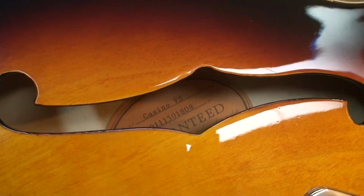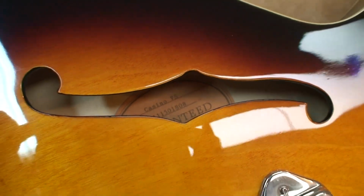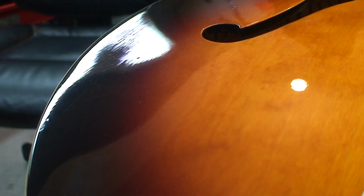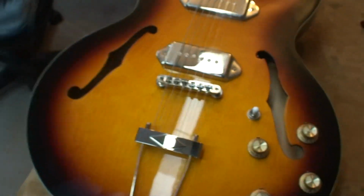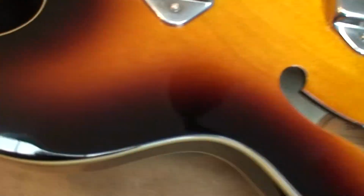Anyway, she's a 2010 Casino VS. Really nice. Let's see if I can get up on it to show how it's checking. Can you see it? Oh, there you go. See? That's sort of how you expect to see a Gibson check when you see a Gibson start checking the finish. But I've never seen an Epiphone start checking like that. Usually they got a really thick finish on them, and they stay shiny and glossy for ages.